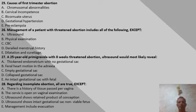Question number 27. A 25-year-old primigravida with 8 weeks threatened abortion, ultrasound would most likely reveal: secretory endometrium with no gestational sac, fetal heart motion in adnexa, empty gestational sac, collapsed gestational sac, and intact gestational sac with fetal pole. So the answer is E, intact gestational sac with fetal pole.